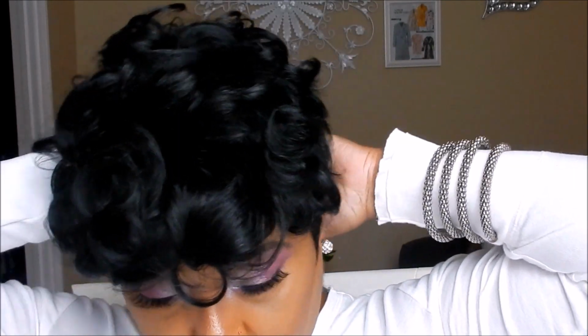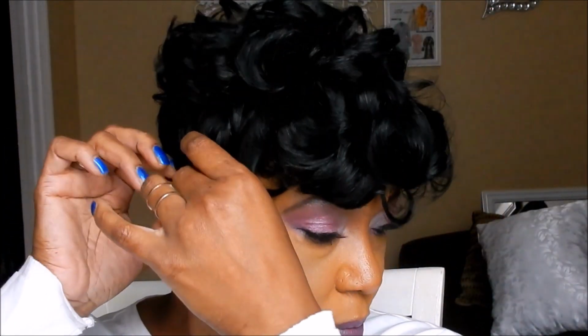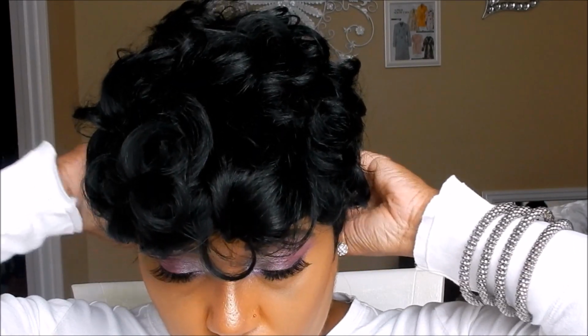Let me fix this side of it. With not having hair back here, I think I really have to be cautious, or I need to wear maybe a double stocking cap or something so the wig doesn't slide up, since my hair has been cut underneath there. All right, so I'm looking in the mirror here.